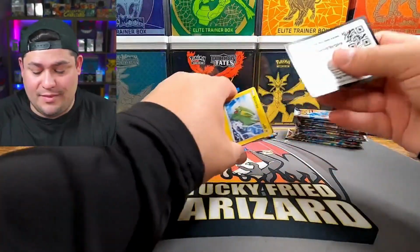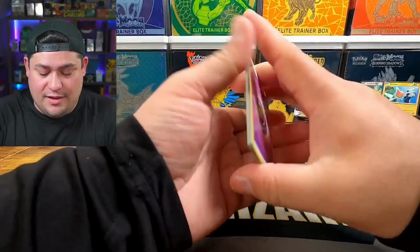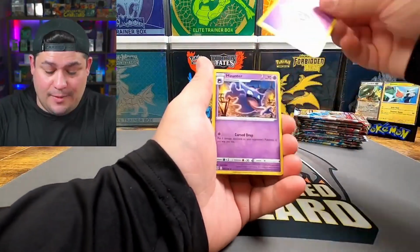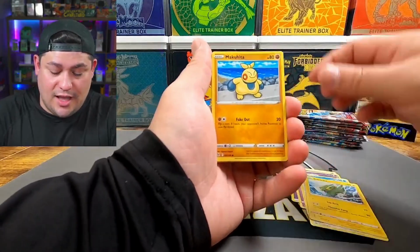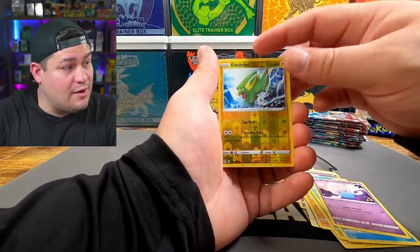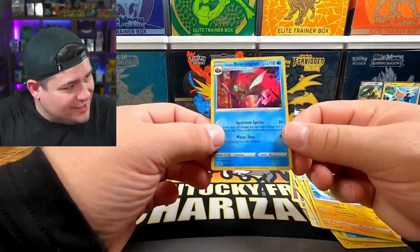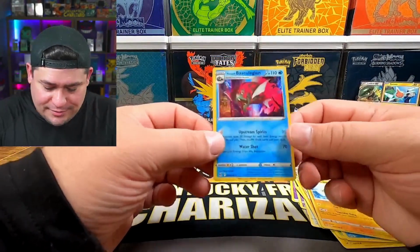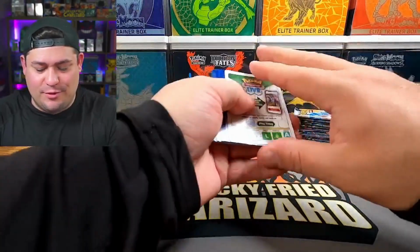Come on, we need some hits. Let's go. Here we are. We got a Psychic Energy, Haunter, Poliwhirl, Lickitung, Electrike, Makuhita, Phantump, Basculin, into Electrike reverse, and the rare. Okay, we got a holo. Basculegion. Well, I've had better openings, I suppose.